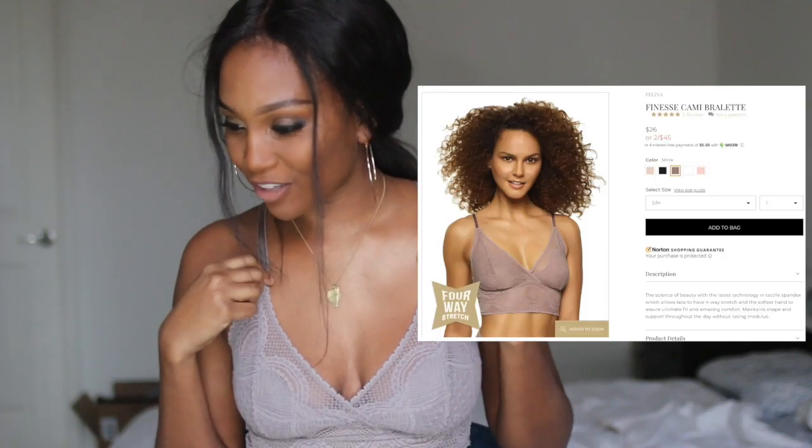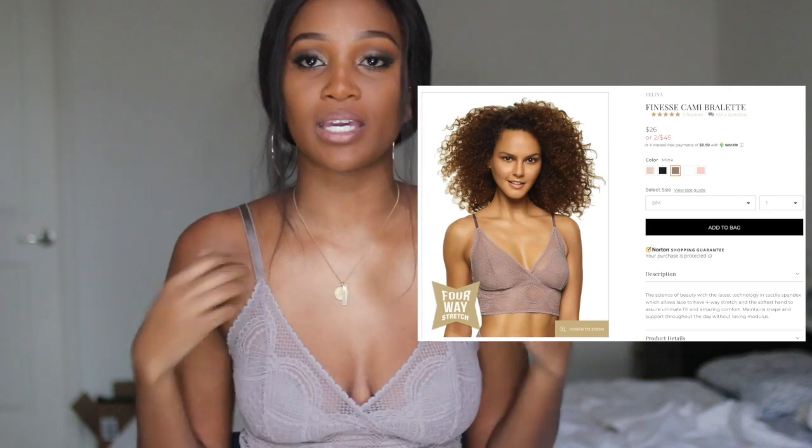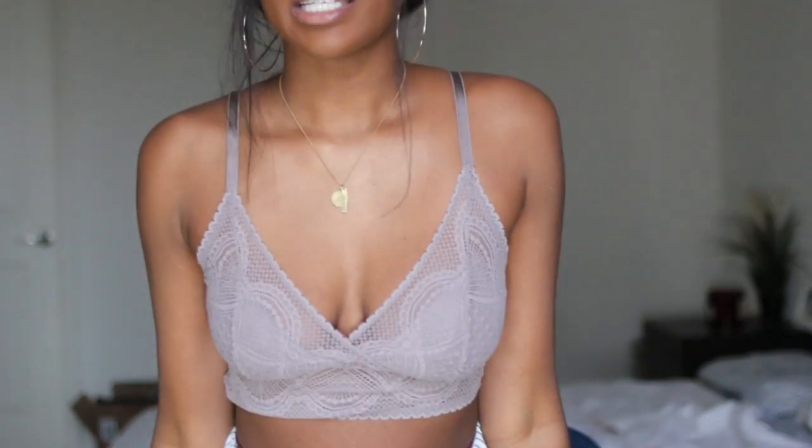This one is called the Finesse Cami, and the color is mink. See, this is chill. I can run around the house in this. I can layer this underneath t-shirts. I still have that slight support without my breast touching my neck. And it feels so comfortable. I love camis. Confession, I actually hate bras. If I don't have to wear a bra, I ain't gonna wear a bra. I love the comfort of a bralette. Nothing is thrown all the way in the air. It just feels nice and soft and smooth. They just have a very dainty, feminine look to them, you know what I mean? The lace is really pretty.